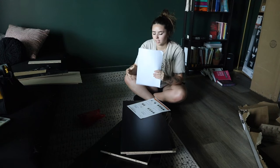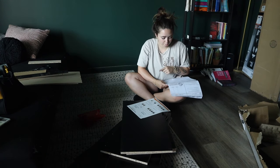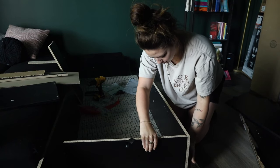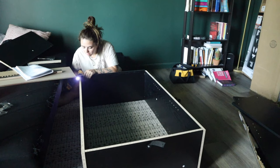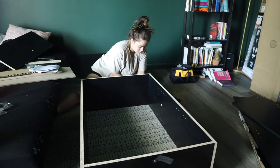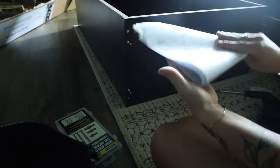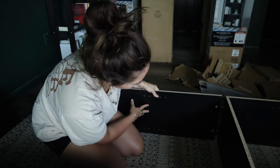I'm already over it. I have to do this 6 times. It says, do not use power tools to assemble your furniture. Yeah, we'll see about that. Alright, we are getting the second half on. I'll finally be able to see how big it's gonna be.